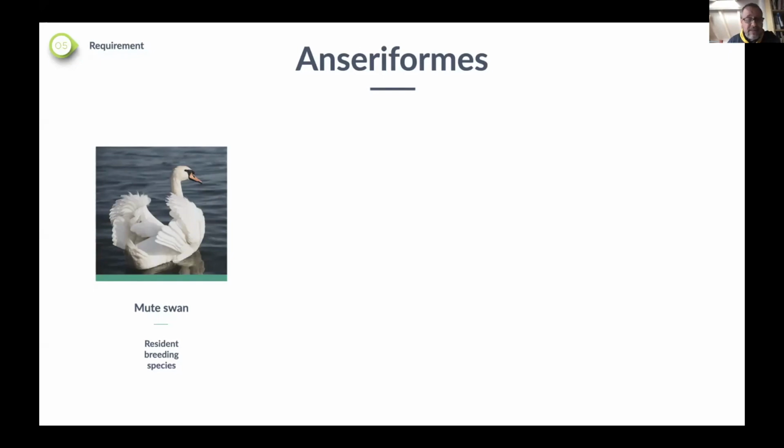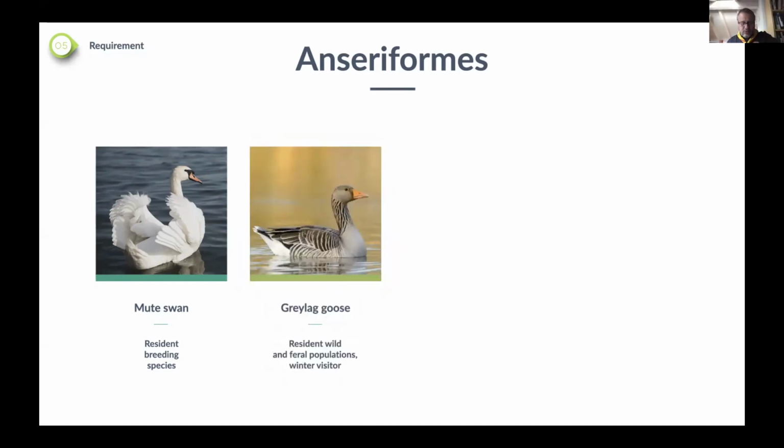It's different than the other swan because the top of the beak is black. Well, I'm not going to get into detail with all of them because we only have 20 more minutes and we still have a lot to do. So the greylag goose, this kind of goose, I've seen hundreds of them.